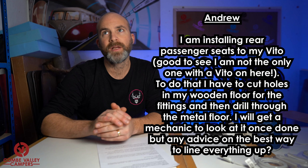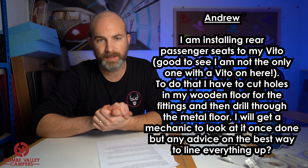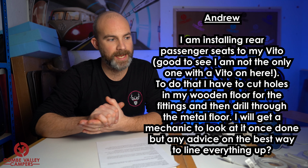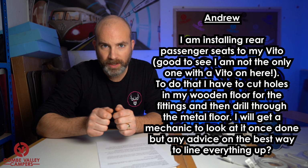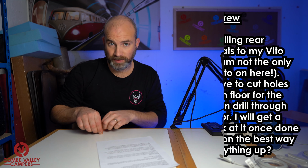Right, Andrew, when you're fitting seats or drilling new holes to fit seats and you want everything lined up, you need a datum point, a point that is easily measured from the top of the van and the bottom of the van. What we have used in the past is maybe the boot lock on the back, or right at the tailgate of the vehicle. That's a really good datum point to start from. Or if you're looking for a completely flat surface, putting something like a straight edge or a spirit level across the back of the front seats will give you a good point to measure from.